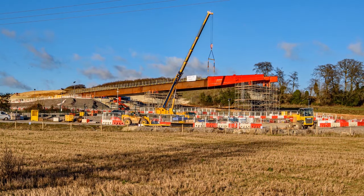The viaduct is assembled just to the north of the north abutment, and will then be slid out over the piers in three stages. This is the first of the 90-metre long spans being pushed out onto the first pier.